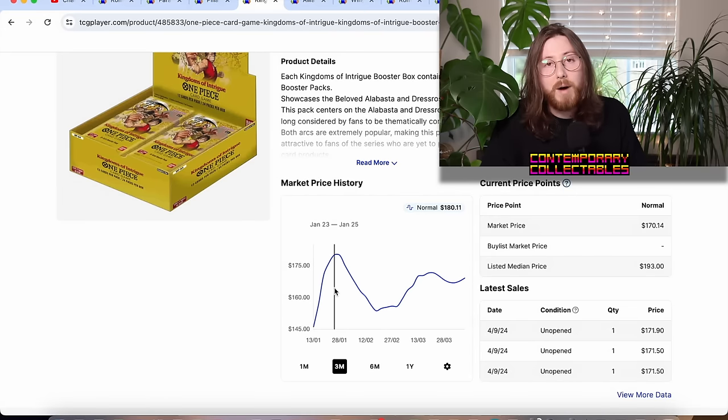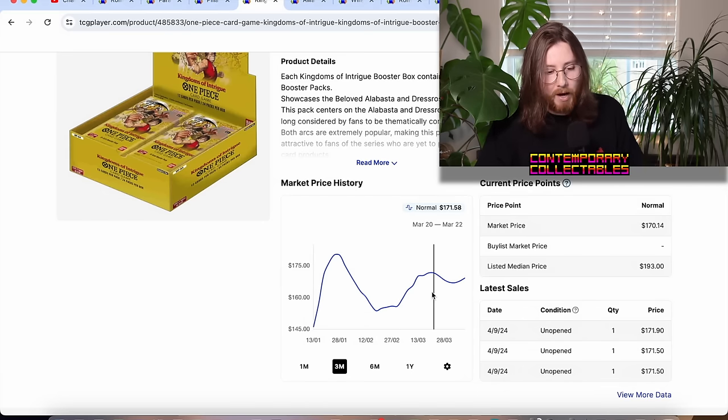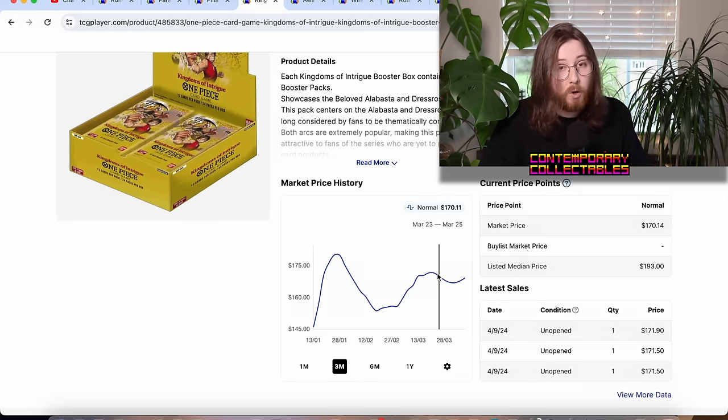So since the all-time high in January for $180, we came back down to $150, and there we bounced up from support, and we have not yet overtaken the previous all-time high, but we bounced at $170, which is $10 just below the all-time high.